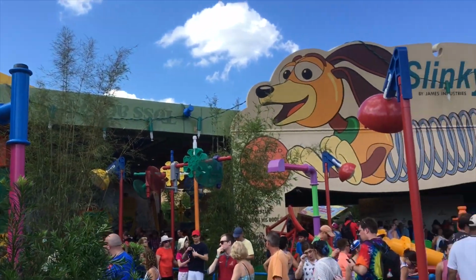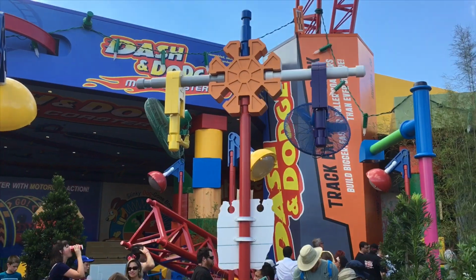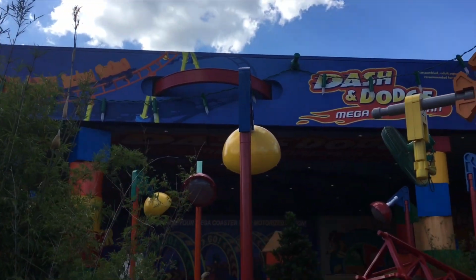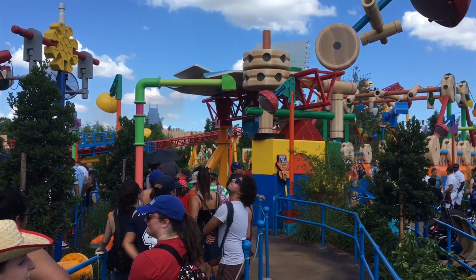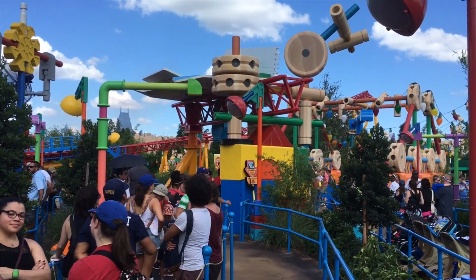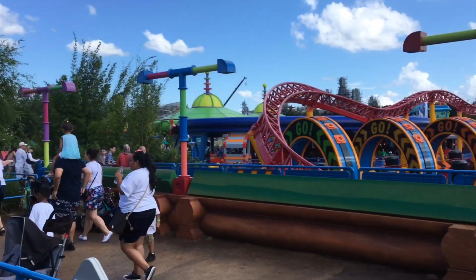Things that were set up to build the coaster. Of course, there's the Slinky Dog box, a little track design thing, the pieces of the actual track, the Dash and Dodge Mega Coaster Pack. So, lots of neat little details put into the queue for this ride. And of course, the entrance is built out of pieces of track and Tinker Toys and all kinds of craziness. So, it's pretty cool.